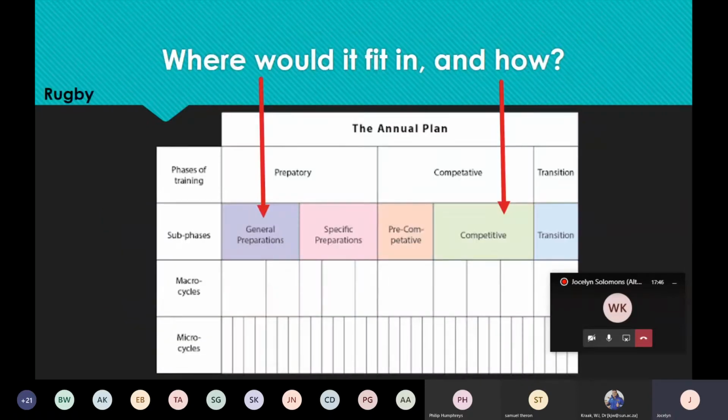So if we look at, for example, a rugby periodized plan, where would it fit in and how could it possibly fit in? So this would really just help coaches to see the broader picture of where this could possibly fit in and how it could be feasible. I just gave some examples here.